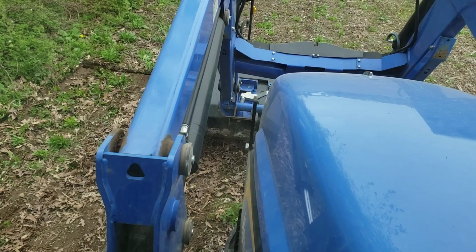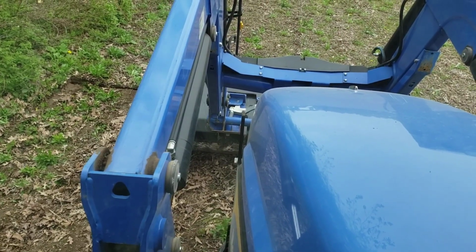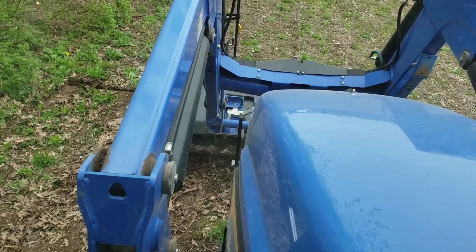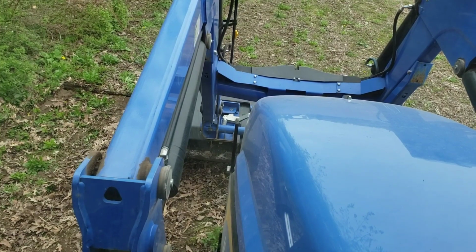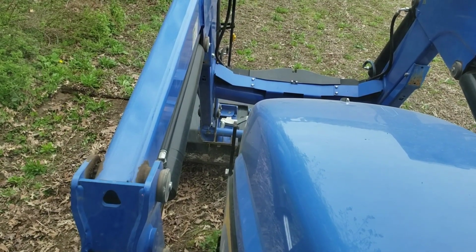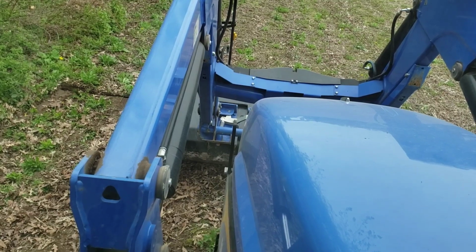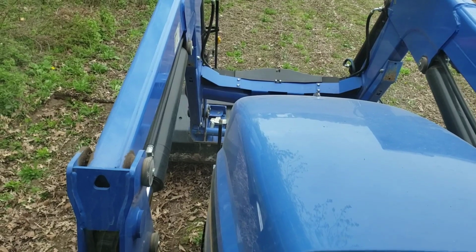I'm just scraping the top of the ground, getting these in front of the pile because there's a lot of sticks and stuff in there. So I want to get them off the field. Then I'll just push it into the pile, push the pile back a little bit further off the fence, out of the field. I got it right on the edge. I'll push it back just a little bit further also. But I don't have my camera holder, so it's going to be a little shaky. Sorry about that.